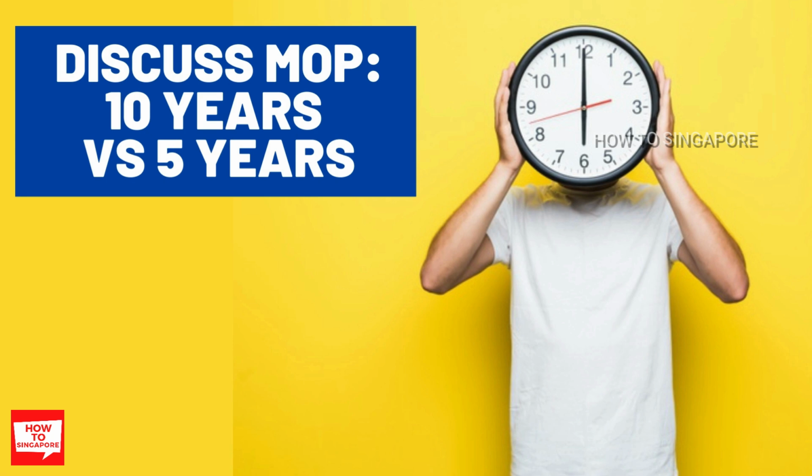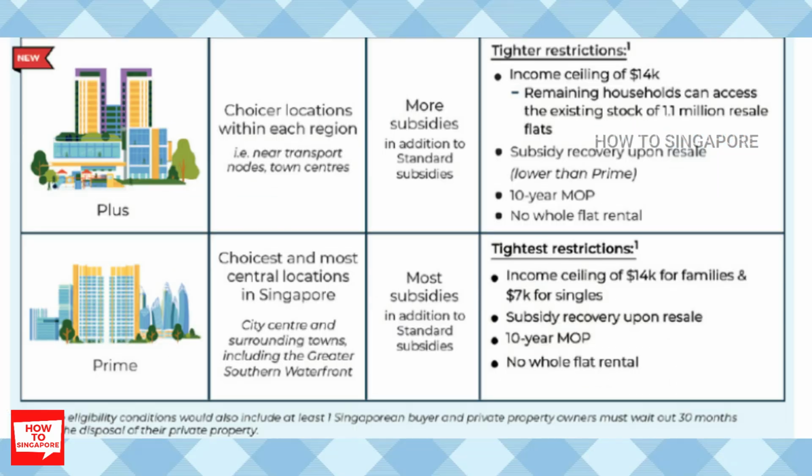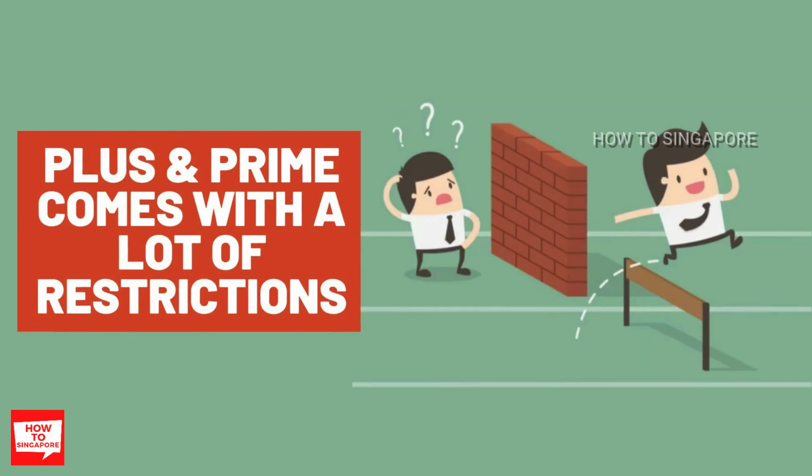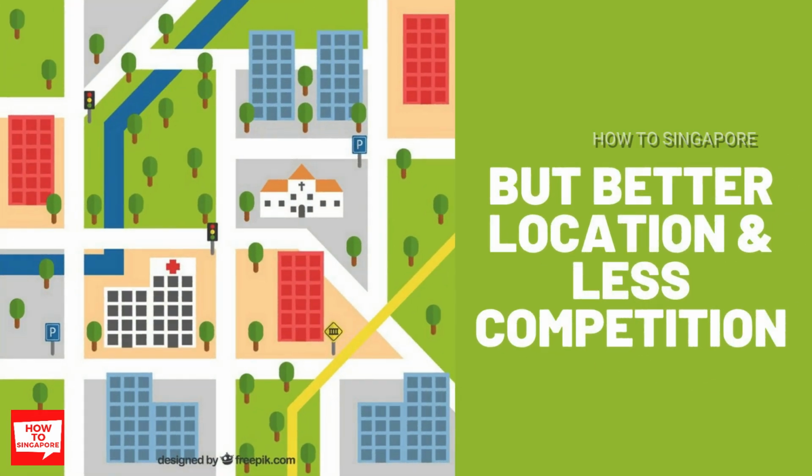There's another unique topic that you need to discuss with your partner, which is, are you okay with a 10-year MOP or do you want to get a BTO with the standard 5-year MOP? As you know, with the new HDB classification, Plus and Prime BTOs come with a 10-year MOP and a bunch of other restrictions such as cannot rent out the whole unit even after MOP, some subsidy clawback, ceiling income for the future potential resale buyers, etc. But on the positive side, these Plus and Prime BTOs are located in preferable areas and based on the recent statistics, seem to have less competition at least for now.